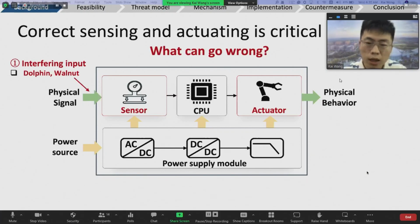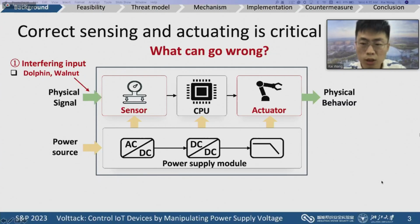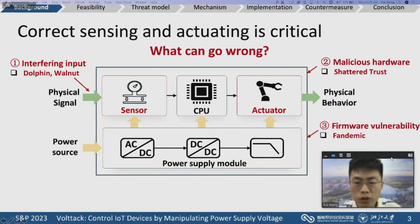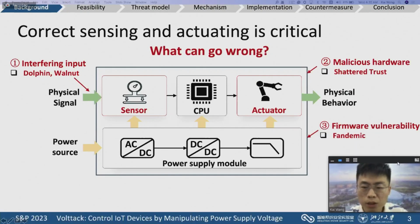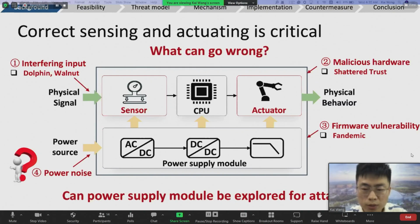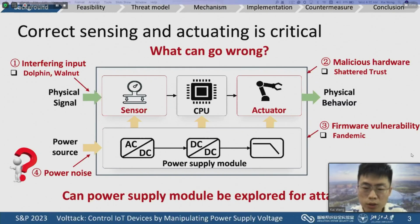The first one is interfering from the environment. Previous work, such as Dolphin and Walnut, has showed malicious physical signals can tamper with IoT devices. Second, previous work, such as Shelter Trust, has showed the risk of malicious hardware. Third, previous work, such as Pandemic, has showed the firmware can be compromised and cause malfunction of IoT devices. And the power supply module is indispensable and vital for IoT devices, but it's unclear whether power supply module can be exploited for attacks.